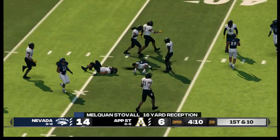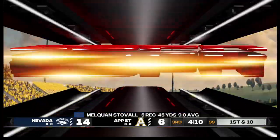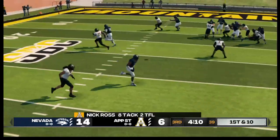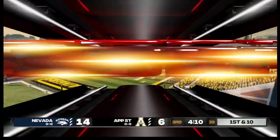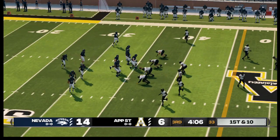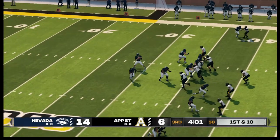They'll bring him down around the 36-yard line. That's a gain of 16 on the play. First down. We've got a first and 10. Ball on the 36-yard line.